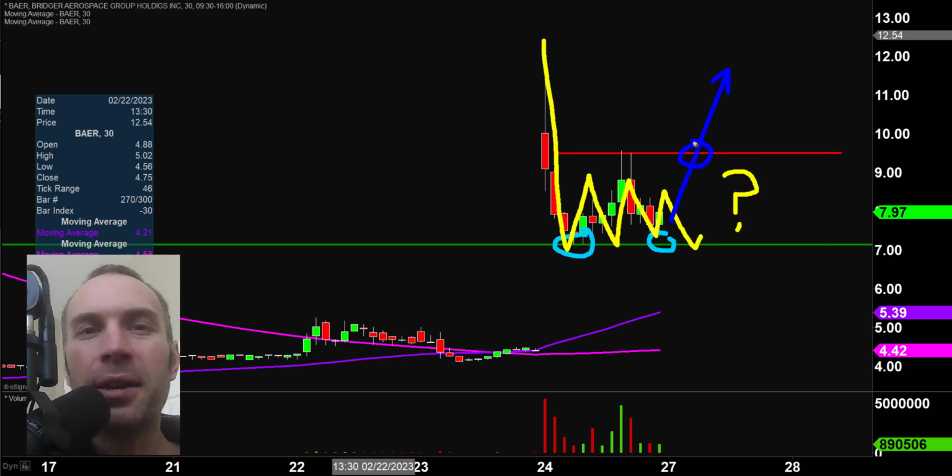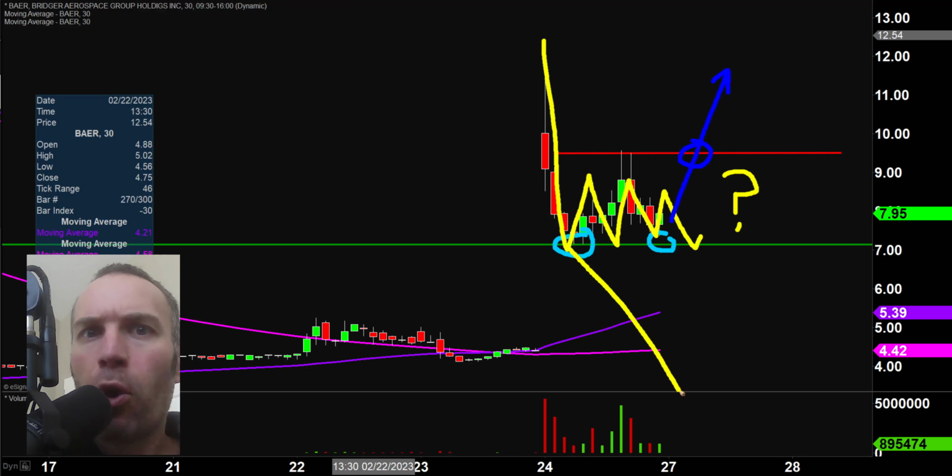Again, not guaranteed, but is there at least some reasoning? Is there at least some plausibility behind that thought process? Absolutely. Case in point, let's just say that the price was just continuing to drop and drop and drop and drop, and I'm sitting here saying, hey, it's looking like this pullback might be over.